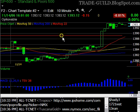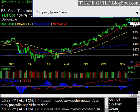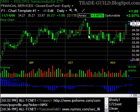A large part of that strength today that we saw was in the semiconductors. I'm going to pull up the semiconductor holders, and here's that chart. And let's see here. You can see today I posted a couple notes on the tag board earlier this morning. I think maybe around 11 o'clock as this was happening, this breakout above this consolidation right here.